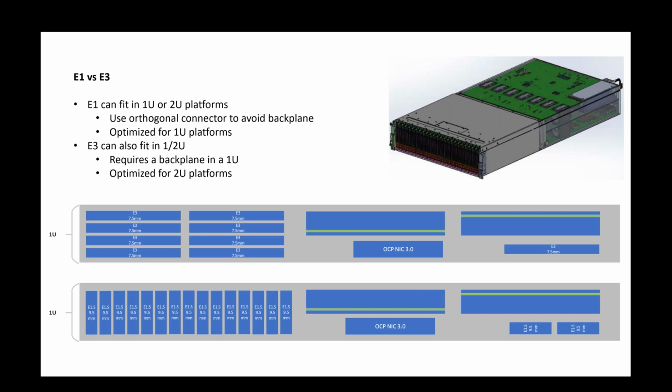For 1U platforms, I was trying to show the comparison. If you take an example platform, let's say you have 2 HBAs, maybe you have an OCP NIC for your network connectivity. What would you do for bulk storage and then maybe for a boot device? So on the right, E3 could easily fit here, coplanar with a board. You may have some E1S's, coplanar for boot and caching, and then the left side will be your bulk storage.